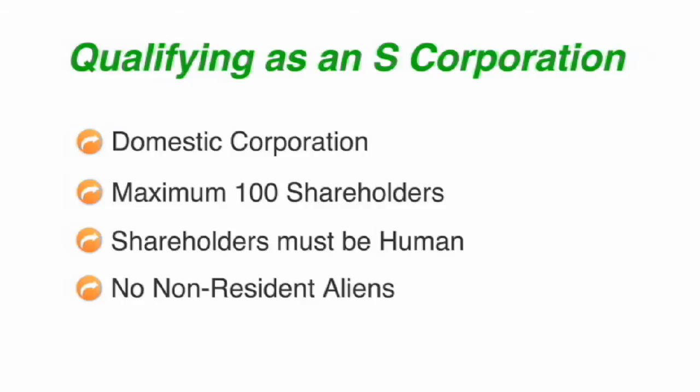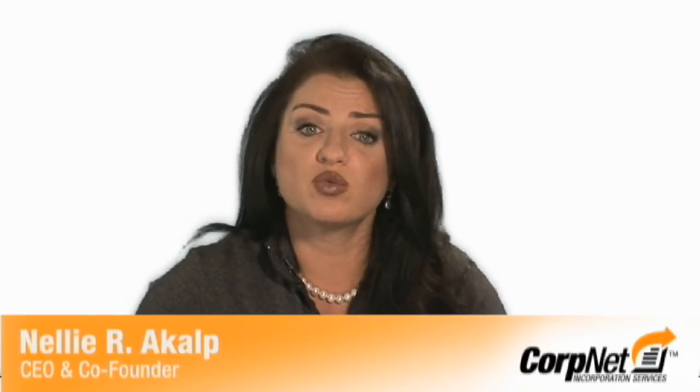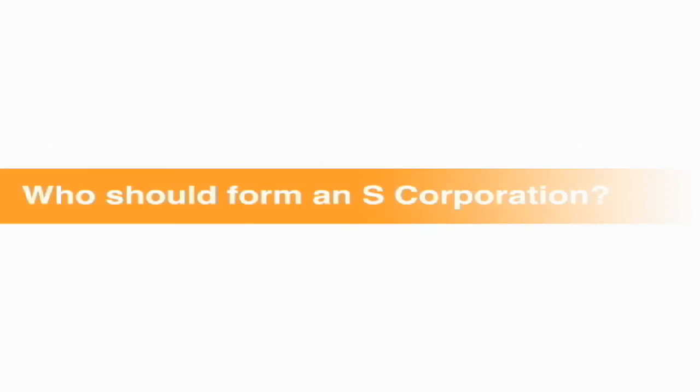Permanent resident aliens or U.S. citizens only. An S Corporation can only have one class of stock. This last point is important because it means all outstanding shares of stock must confer identical rights to distribution and liquidation proceeds. Who should form an S Corporation?